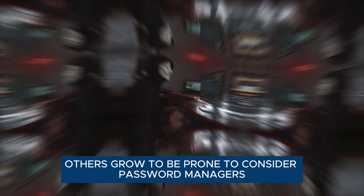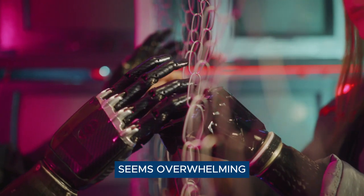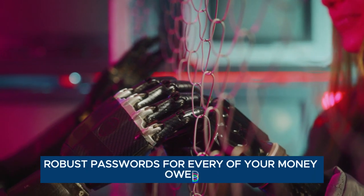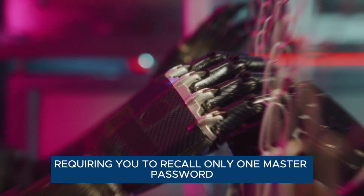Consider password managers. If remembering multiple complicated passwords seems overwhelming, consider using a password manager. These tools generate and store unique, strong passwords for each of your accounts, requiring you to remember only one master password.